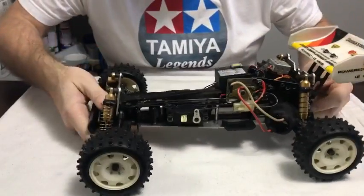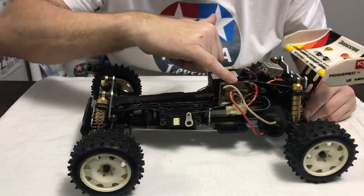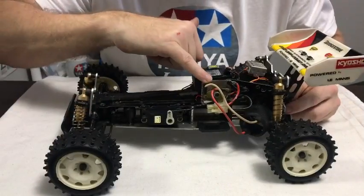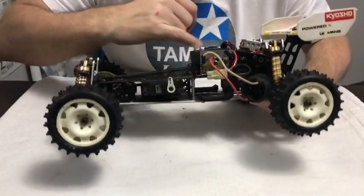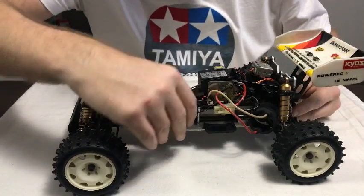Obviously it came with Sanwa 2-channel old school radio gear. It's even got the original 3-step speed controller, the Kyosho one, mounted on its side. Just so cool, and obviously 2 servos.